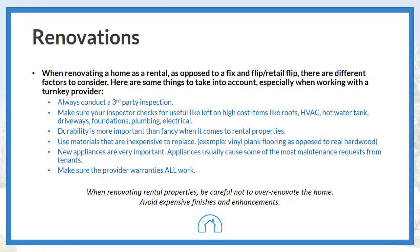No need for granite. No need for this high-end tile. No need for putting in real wood floors. There's no need for that. It's not going to command much more rent. Rent is based on neighborhood area. Okay? It's not based on how fancy it is. It's really not.